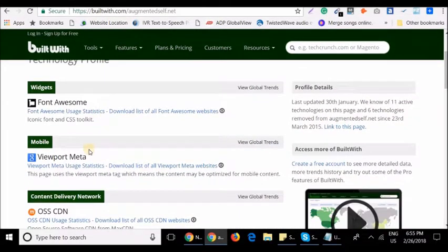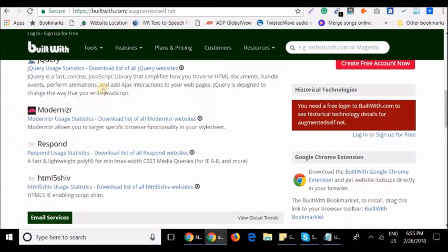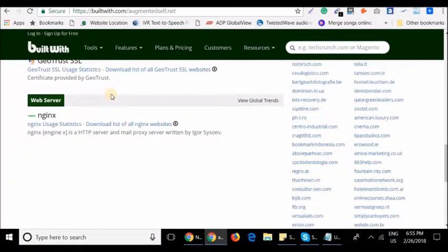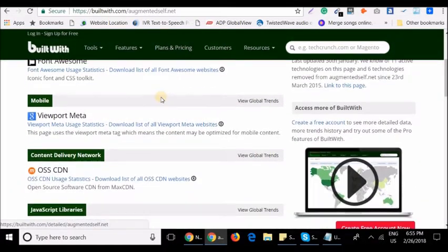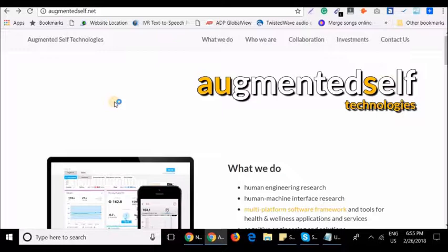Okay, so the widgets are used. Pull OSS content. Okay, so it's OSS CDN. Okay, jQuery, Modernizr. So it's not WordPress. It's not Squarespace, Weebly, or anything. Okay, I would really recommend moving the site because it's in the initial stage. You don't have much content. Move the site to WordPress.